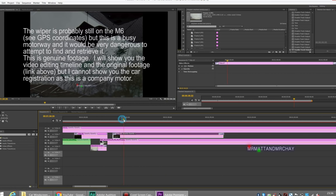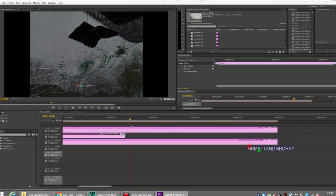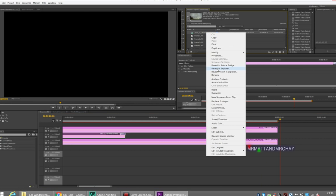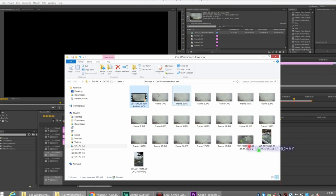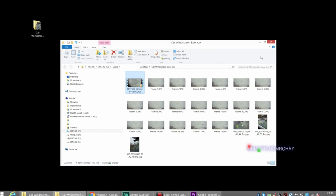So the last little bit is, there's my text explaining a few things. That fades out. And then I've got the overrun for the end screen to appear, which is about 20 seconds. And then that is the end of the movie. There's the original footage. Right click, reveal in Explorer. Cuts to that file there, which is that one.